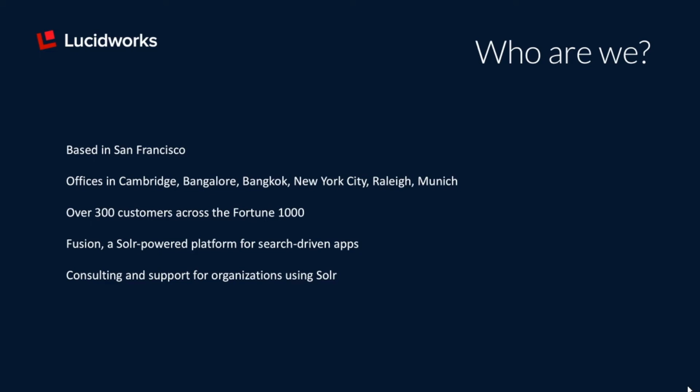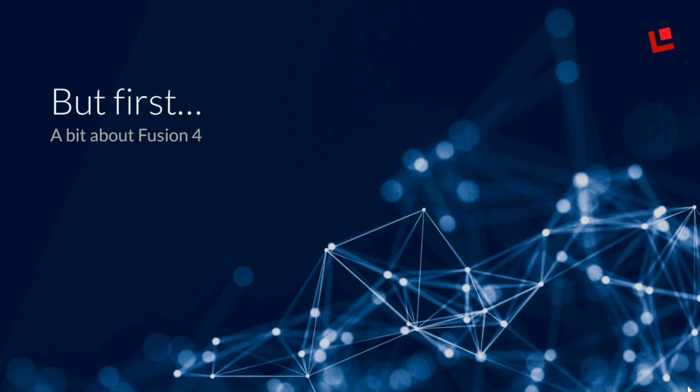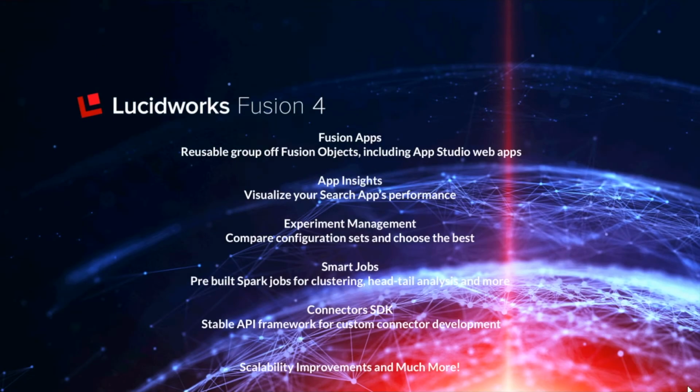Let's talk a little bit about our Fusion 4 release. Fusion 4 adds the app concept, which allows you to combine multiple collections into a single application. This includes our new App Studio web-based applications framework. Fusion 4 also adds app insights, which allow you to get charts and reports out of what users are doing in your search application. We'll highlight the learning to rank features in this presentation.